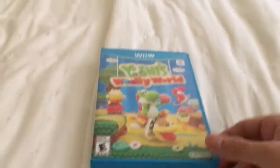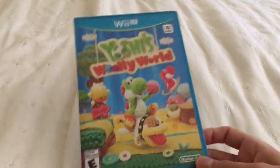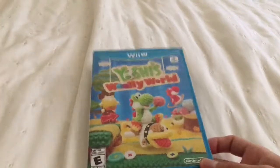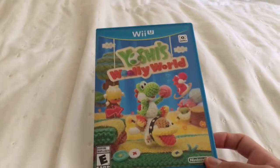Yoshi's Woolly World. This plays like a traditional Yoshi game. It is just another platformer, but it's incredibly fun with the yarn aesthetic, and the visuals are really intense for the yarn aesthetic. I was really amazed. It blew me away.